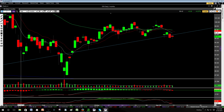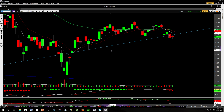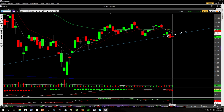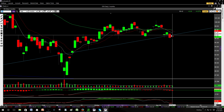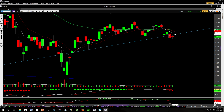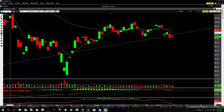Next on the list is Disney. Disney's a short idea. It's breaking a major trend here, and this is making a bearish harami over here. So I definitely like this one for a short. So if Disney pops up to this zone here, 97 area, I definitely think you should take some on the short side and bring it back down to about 93.